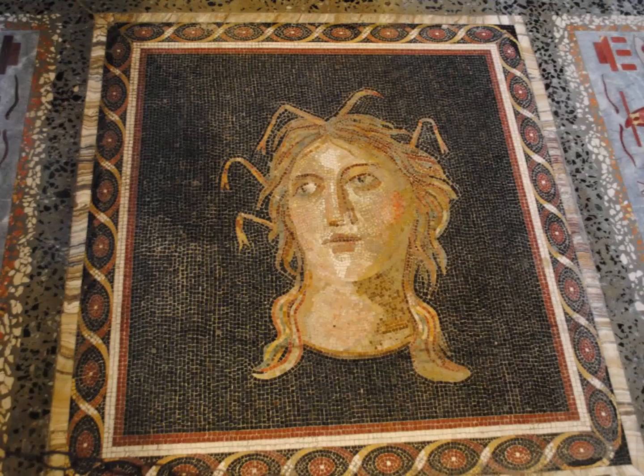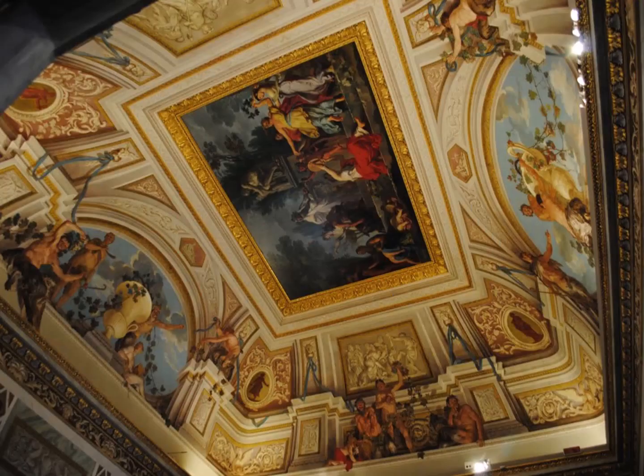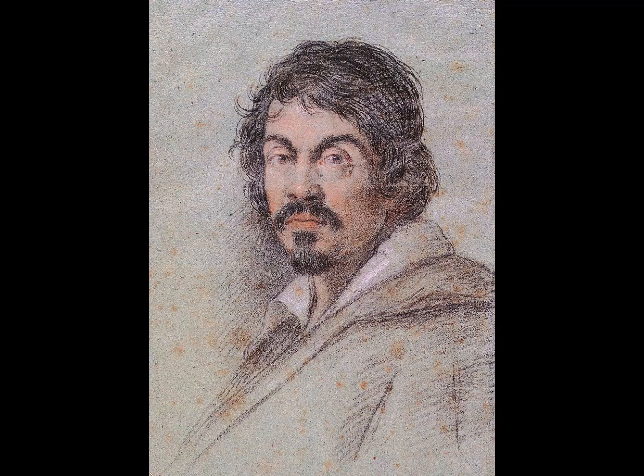And then there were 2 outstanding mosaics on the floor. One of them appears to be like Medusa, and the other one is one of the other gods. The next room that we enter is known as the Room of Silenus, and on the ceiling you have the Sacrifice of Silenus, done by Conca in 1775 through 1778. But I like to call it the Caravaggio room because it's full of Caravaggios.